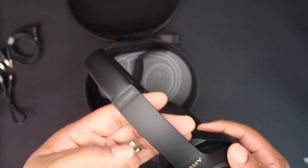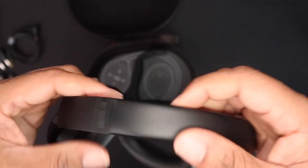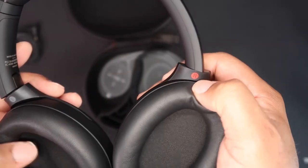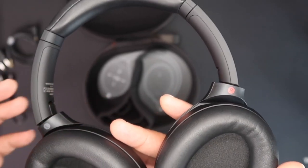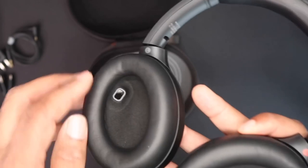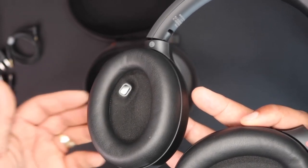Got your branding on here. Got a little note letting you know it's the XM4s right here. Nice soft leather right here on the headband. Again, letting you know what device you have. On here, right and left, letting you know which one is right and left. The headphones I had before, I think my Skullcandies have it written in there, and the Q35s have it written in there. That's cool. They got your little sensor in here so it can tell if you got them on or off.